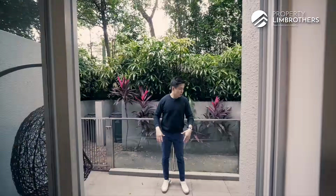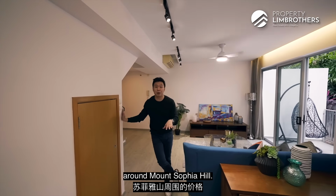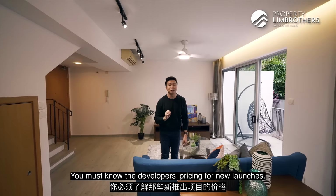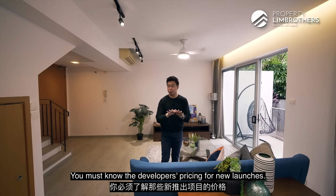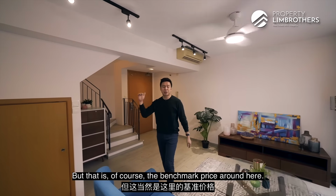Before we head upwards, we need to talk about the pricing, because before you commit to any property, you must know what are the prices and the price action that is happening around Mount Sophia Hills. First thing is we want to look at the future benchmark price. You must know developers' pricing for new launches. Of course, new launches in comparison to resale is a huge difference, because new launches have a brand new architecture and a brand new lease as well. But that is of course the benchmark price around here.